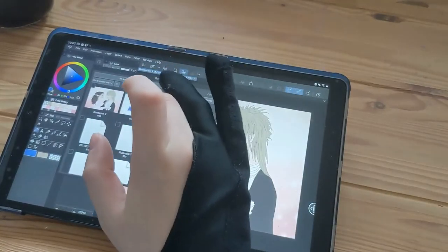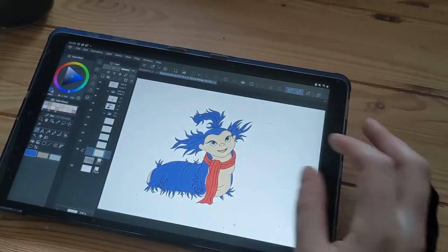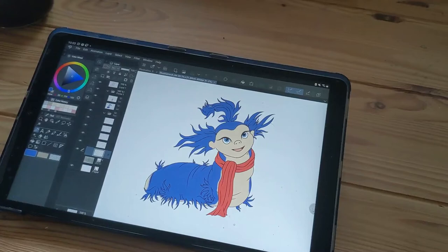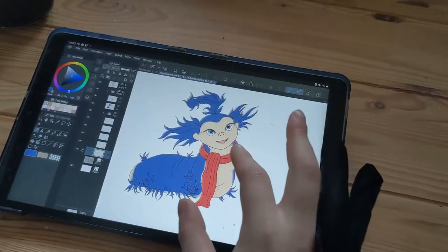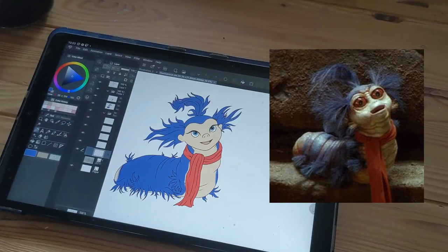And then I'm going to do, which I don't know if you saw, the cute little freaky caterpillar as a sticker. I think that would be super cute. I'm not sure how I feel about this design. But then the caterpillar in the movie is mad. So if you don't know, I'll put him over here and I'll put the caterpillar on this side of the screen. Oh my God. But yeah, you've got to love him.